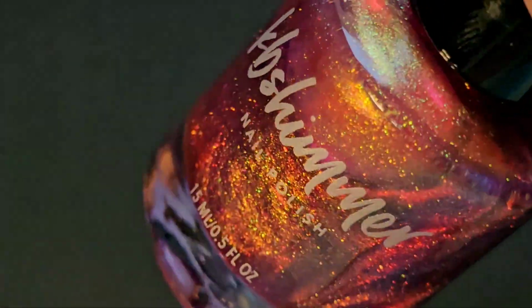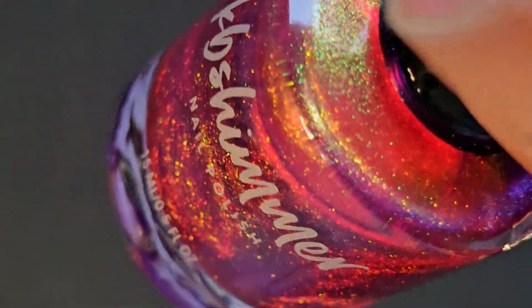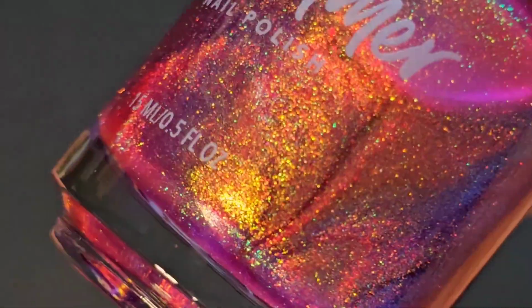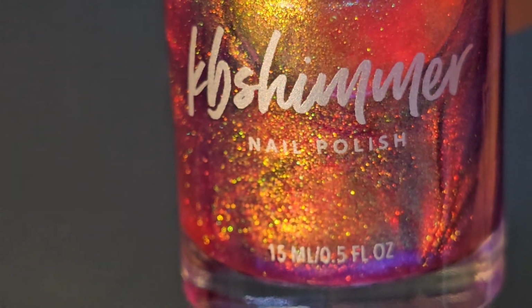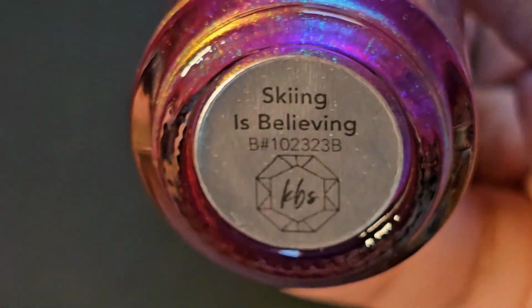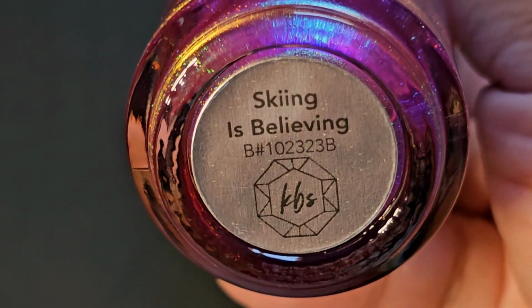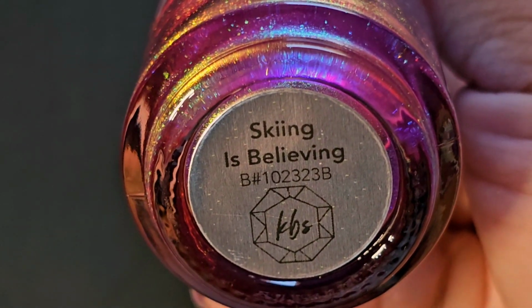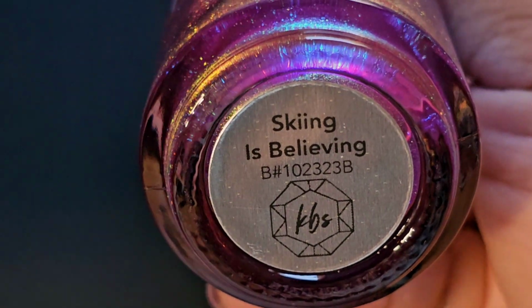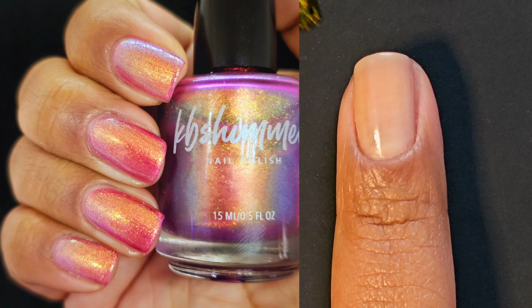So now we are moving on to Skiing is Believing, and this is the one I'm most excited to tell you about, but I will read the description first. This one is a nail polish that features a magenta base loaded with color shifting shimmer, paying homage to those bright colored skiers. The shimmer glistens with gold hue that gives way to green and near blue with changing angles. Other angles show off warm peach and orange tones with the edges sneaking in hints of purple. Two coats gives full coverage for most.